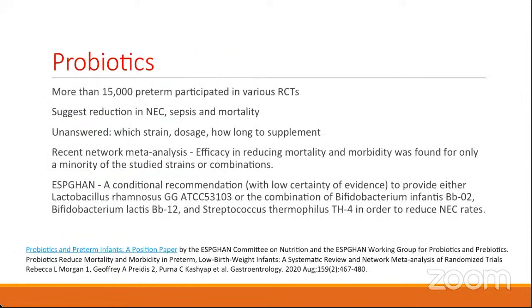So probiotics, I had put that in brackets earlier on. The reason for that is this is a position statement that comes out from ESPGHAN, where they looked at more than 15,000 preterms that have participated so far in various RCTs. This suggests a reduction in NEC, sepsis, and mortality. However, there are many unanswered questions with regards to the strain, the dosage, and how long to supplement. Interestingly, a recent network meta-analysis showed the efficacy in reducing mortality and morbidity was only found in a minority of these studied strains and combinations.